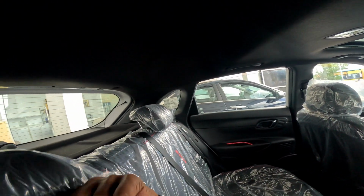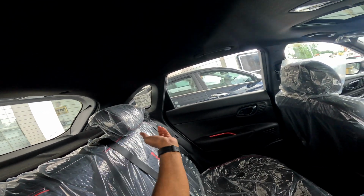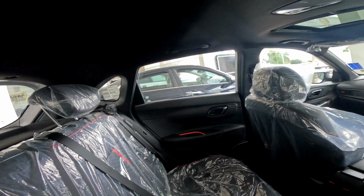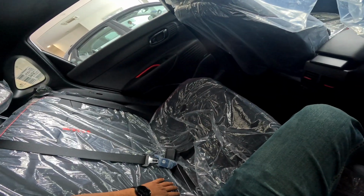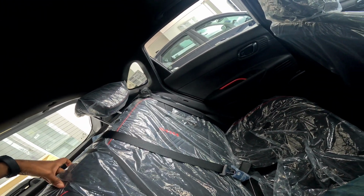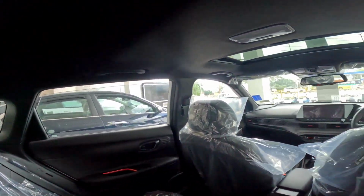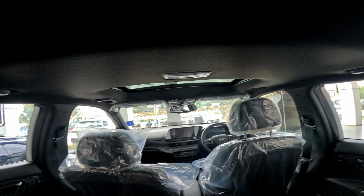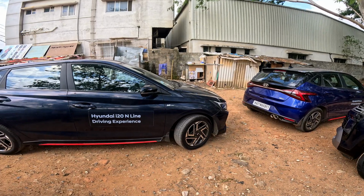There are two adjustable headrests, and back in 23 or 24, I remember that i20 Sports and Asta, or maybe even the N-Line, used to come with a center headrest and an armrest. Seems like they have been removed. Not sure why. The interior is dark, but it is sporty and spacious, and I like it.